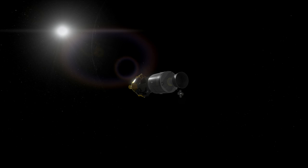This is Apollo Control. It's 75 hours, 15 minutes into the mission. Apollo 11's distance from the moon now is 1,516 nautical miles. Velocity, 5,981 feet per second.